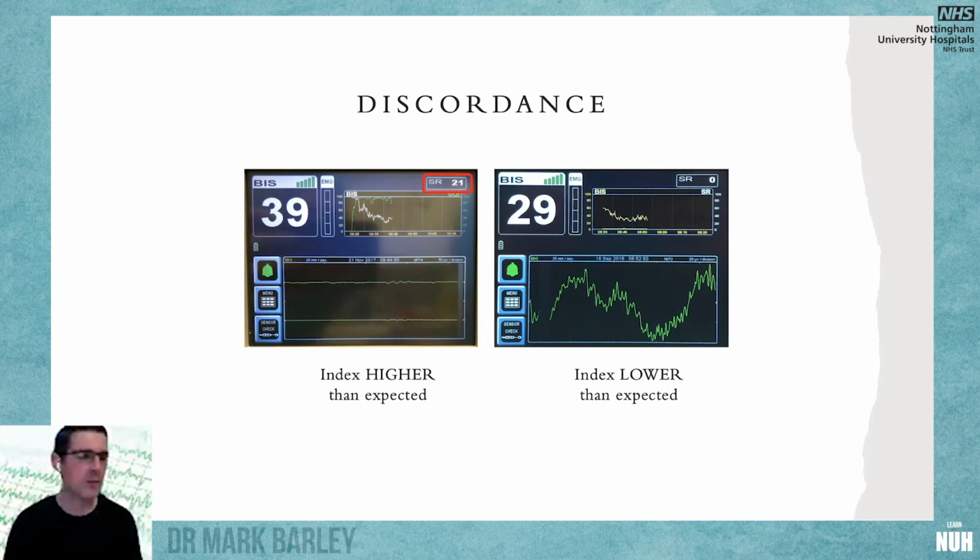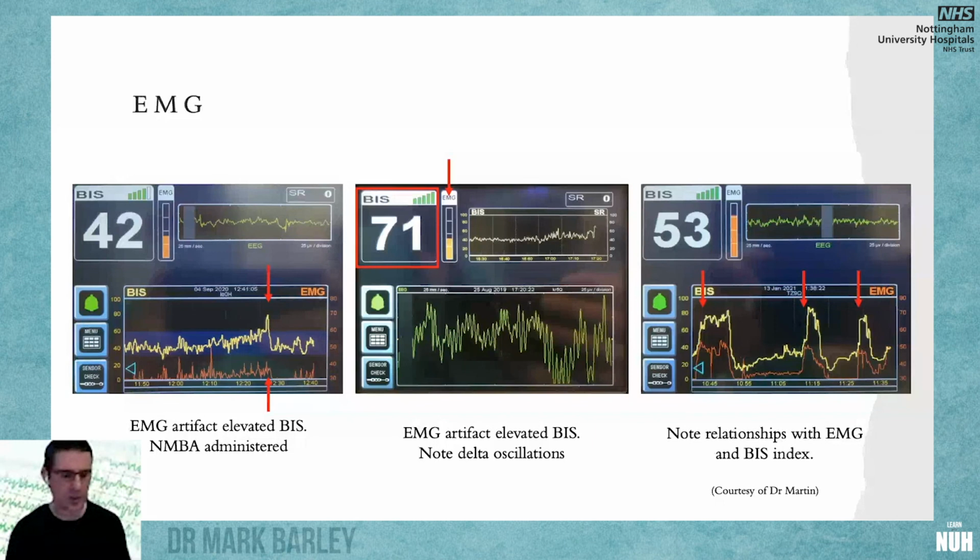EMG is interesting. And I think that's why I posed that question about the rocuronium to Dave following his fantastic presentation there, a really, really interesting case. EMG causes quite a few problems with any processed EEG monitor. EMG is the electromyogram. It's a measurement of muscle activity. What the BIS does is use EMG to indicate whether or not people are awake or whether they are asleep.